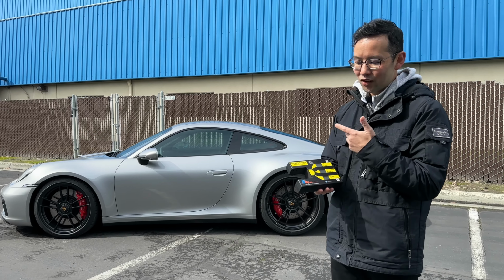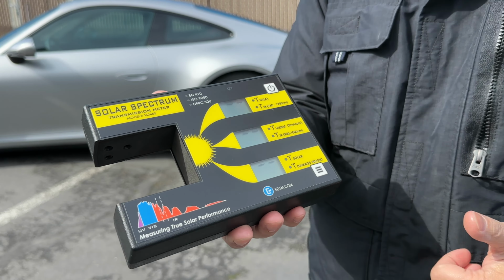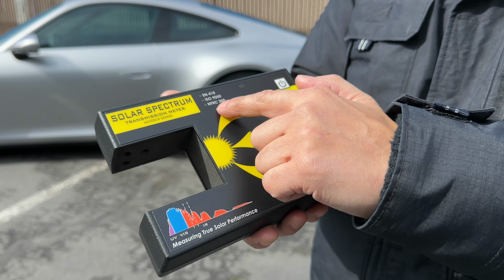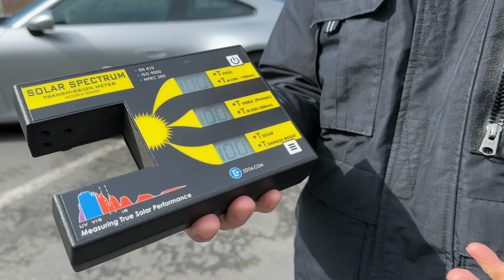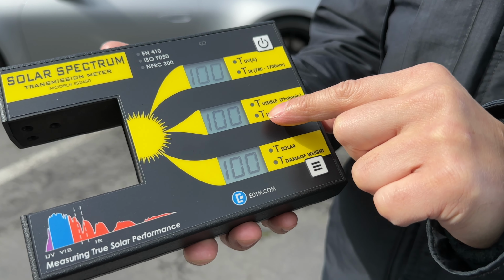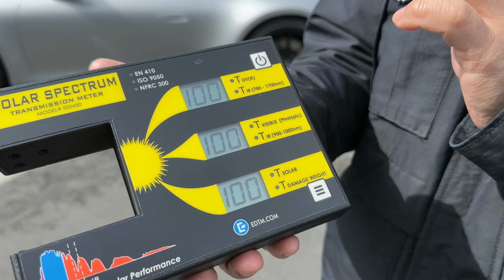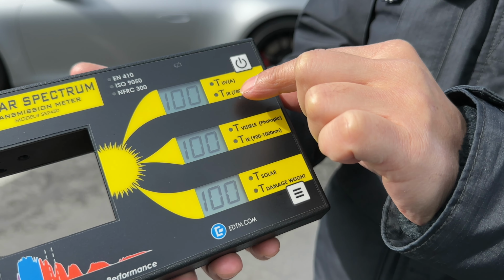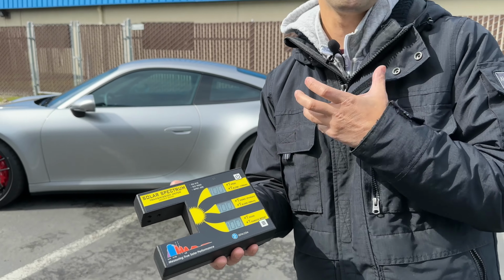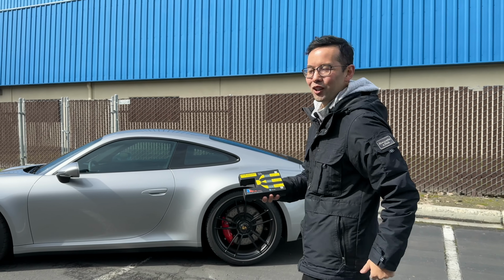So what this is, is a solar spectrum analyzer, a portable one and the most accurate one on the market today. Basically, it will read the performance of the window film with NFRC 300 standards, which is the highest standards in the window film industry. Here are the two reading areas that we're going to pay attention to. This reads the IR blockage between the range of 900 to 1000 nanometers. This one right here is the one that we will really pay attention to, which reads the IR blockage between 780 through 1700 nanometers, which is the range that you actually feel most of the heat, and most of the heat is being generated from the sun. So let's come take a quick look.